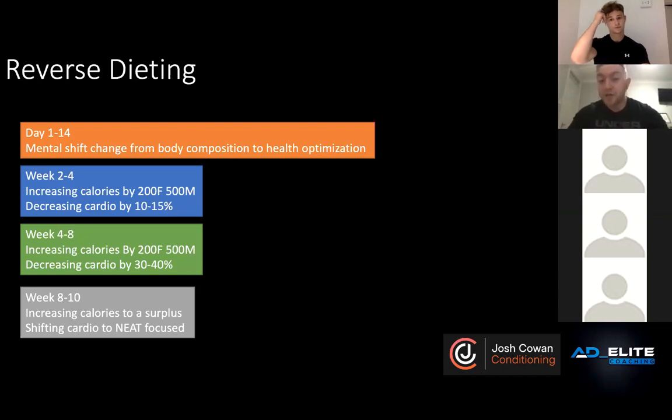I would have, again, 200 calories for female, 500 calories for male, now with a total decrease of cardio anywhere from 30 to 40%. And week 8 to 10, then we would have increased calories to a surplus or re-established homeostatic range where there is no change, and then shifting scheduled cardio to NEAT focused. So as you can see, in the reverse diet, we essentially completely reversed the approach that we ran through in a cutting phase. In a cutting phase, we start off food intake low, we increase, start off cardio low, increase, and there's constant incremental and decreasing approaches, and that exact effect has to be replicated in the off chance.